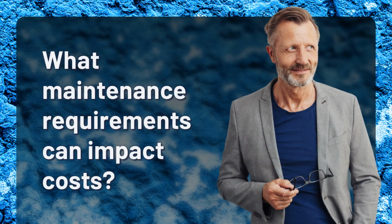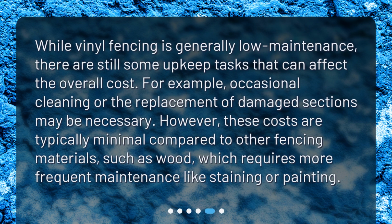What maintenance requirements can impact costs? While vinyl fencing is generally low maintenance, there are still some upkeep tasks that can affect the overall cost. For example, occasional cleaning or the replacement of damaged sections may be necessary. However, these costs are typically minimal compared to other fencing materials, such as wood, which requires more frequent maintenance like staining or painting.